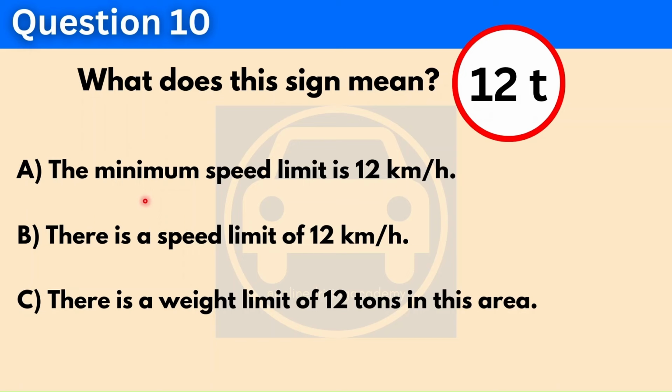Is it option A, the minimum speed limit is 12 kilometers an hour? Is it option B, there's a speed limit of 12 kilometers an hour? Or is it option C, there's a weight limit of 12 tons in this area? The correct answer will be option C.